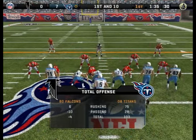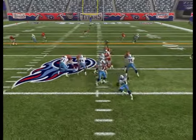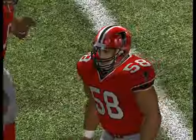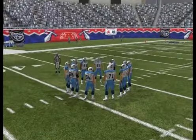Let's turn it up, D. Dropping back the pass on first down. He goes down. That was just a big-time play by the defense. They got low on the defensive line, they pushed the pocket, and they were right there to bring him down.